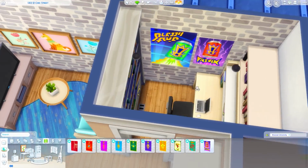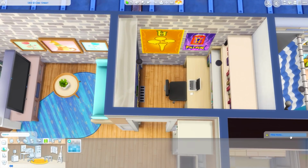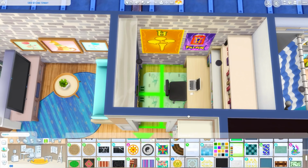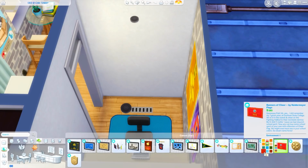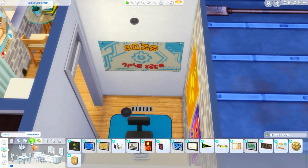And then getting some of these fun posters on the walls as well. I have one for debate club and one for energy drinks because honestly, I know at least myself and lots of others in college definitely used a lot of energy drinks, drank a lot of them.